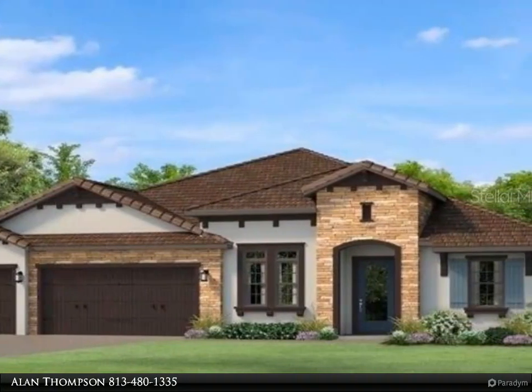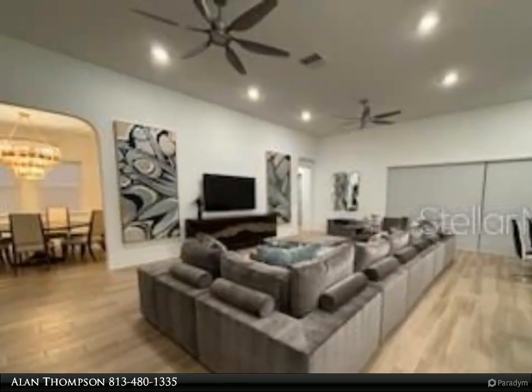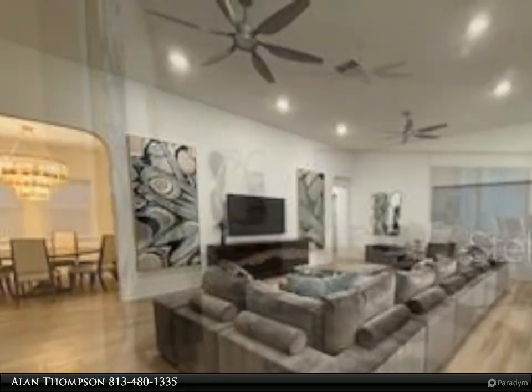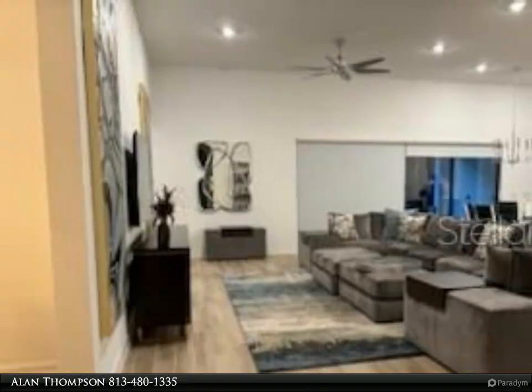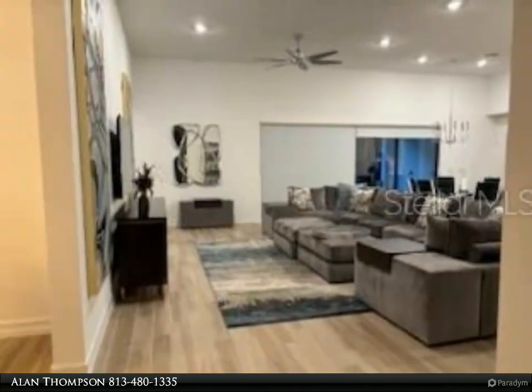A gorgeous recently built single-story home in a gated community. Open floor plan layout among the kitchen, nook and family room, which overlooks a patio for outdoor living. Features a den for quiet reading, a formal dining room for memorable meals, and a game room for versatile uses.